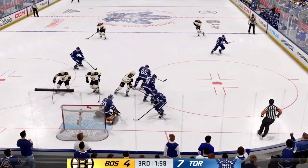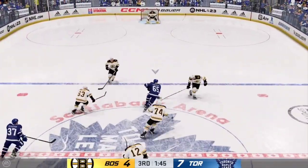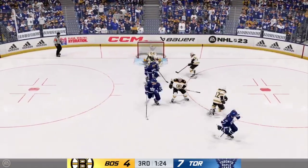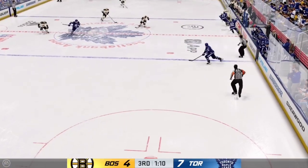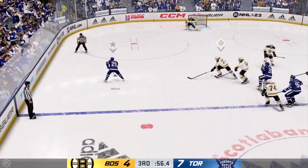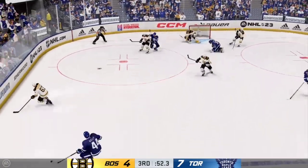Here's a shot, and that's blocked away. The Leafs take it across the line. Back to the blue line. Puck picked up by Voracek. Denies the shooter on that play. Nearing the final 60 seconds of this one. Taken along the wall by Voracek. Centering in front. Oh, he comes up with a stop.